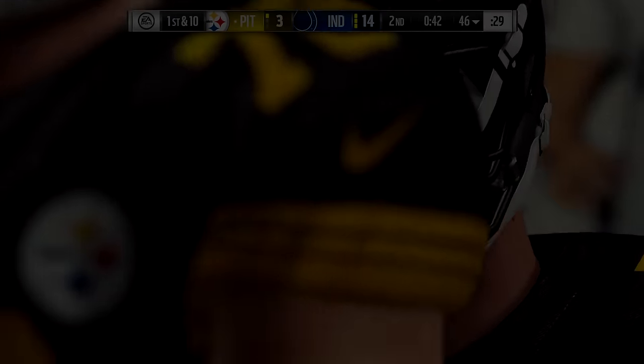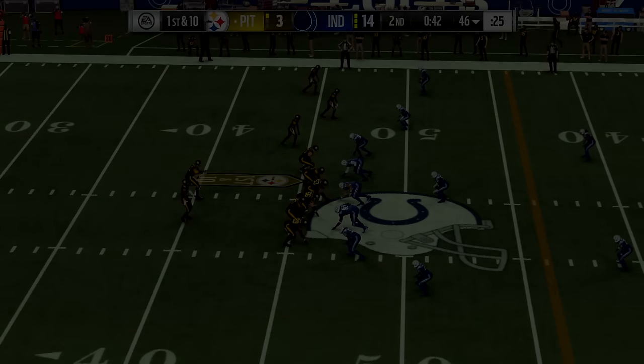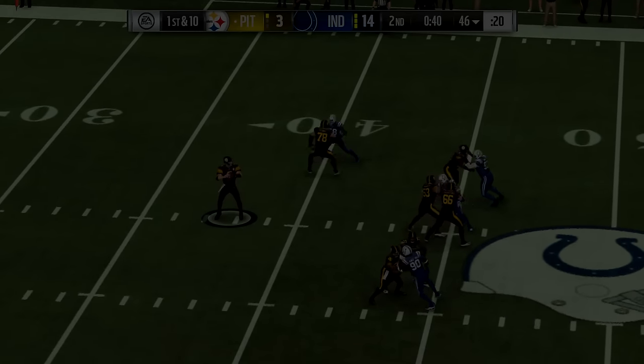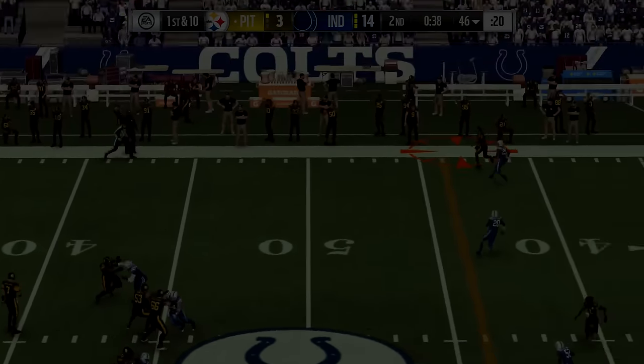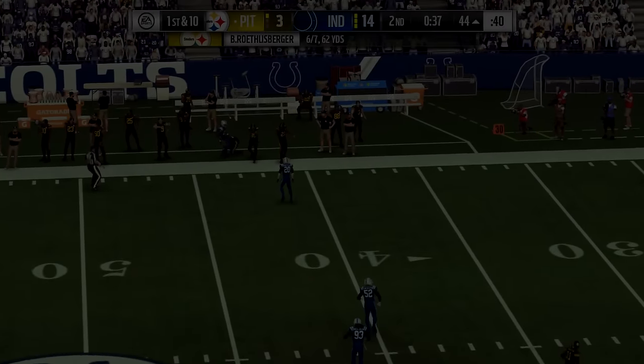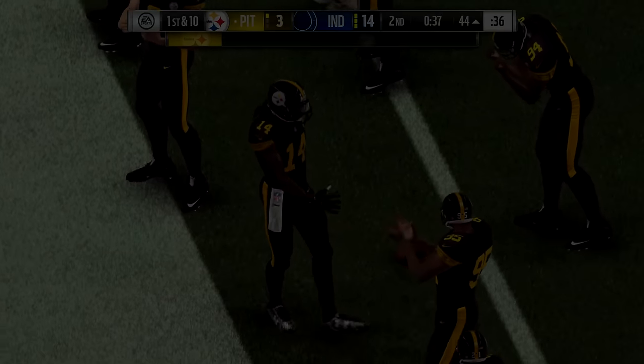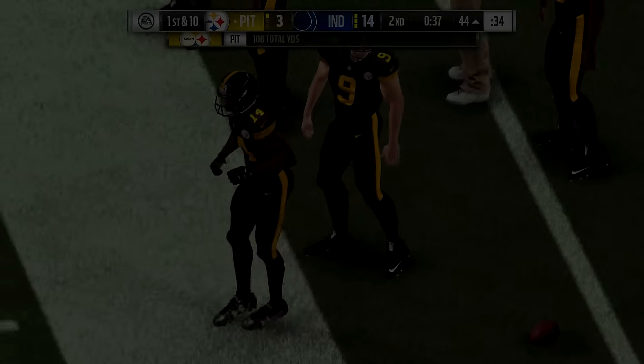Fresh set of downs here. Watch left, watch left. Tight end to the left, tight end left. Throwing now, Roethlisberger on first down. Finding time. And he's got his man on the comebacker. 10 yards on the pickup there. And it's good enough for a Pittsburgh first down.